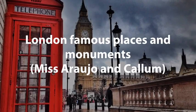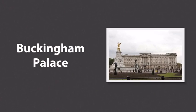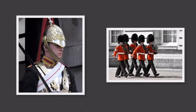London, famous places and monuments. Buckingham Palace. It's the official residence of the Queen. These are the Queen's guards.